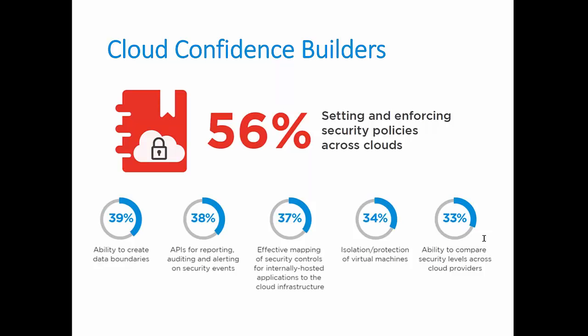So find a comprehensive platform that can enforce, not just monitor, that ultimately provides end-to-end visibility and control over the security and compliance posture of your infrastructure. All right, so you can find issues, fix issues, and then probably most importantly, stay fixed across multiple clouds.